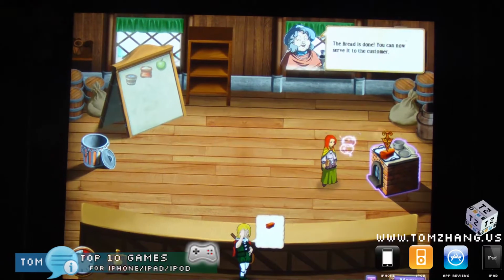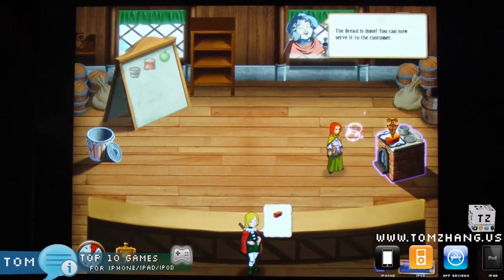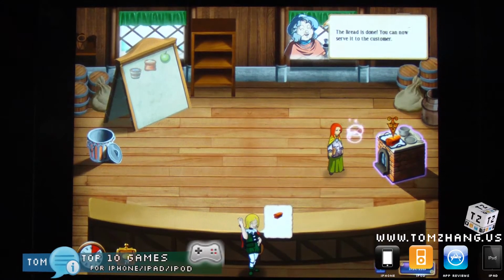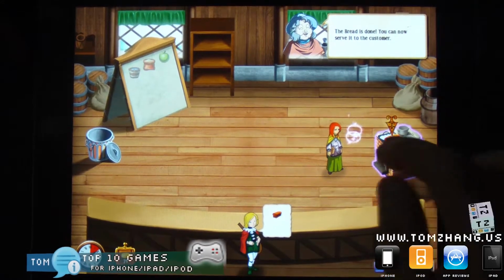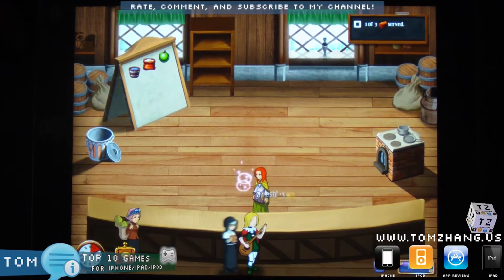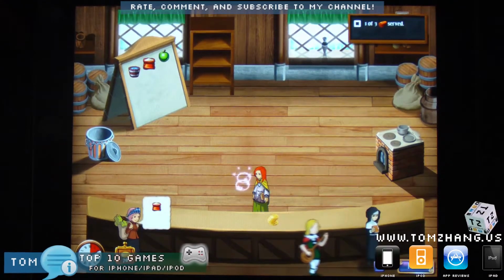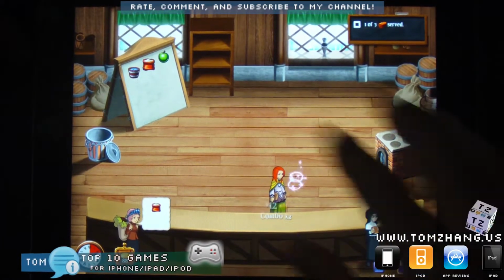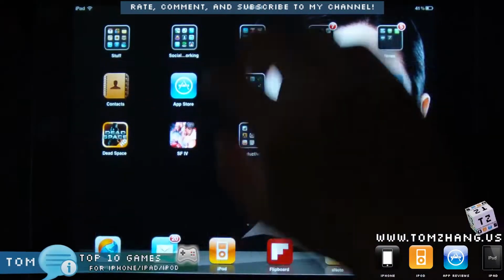It's really fun. The graphics look beautiful. When I had my iPod, I played this. I was like, wow, graphics are amazing. And now I play on the iPad. I was like, dang. And you get the money. And so you guys get the gist of it.